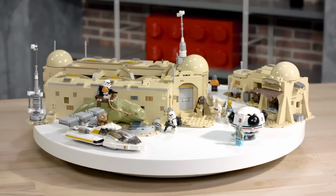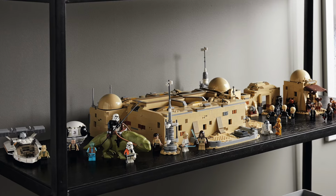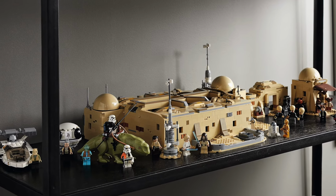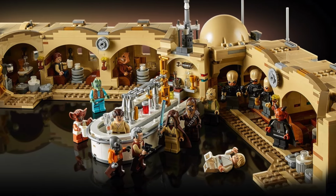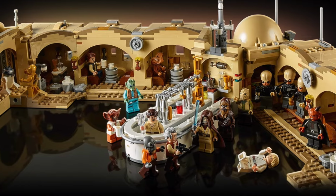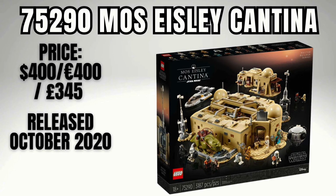I do think it will take a little bit more time than the UCS 8080 to hit really high numbers, simply because I know a lot of LEGO investors have jumped in on this one. Many people are touting this one to be a fantastic investment, so there will be quite a lot of supply once this LEGO set initially does retire. But nevertheless, I think this one will be a sure win, and probably in 5 years' time you're looking at easily double your money. But once again, this isn't financial advice, this is just my opinion.